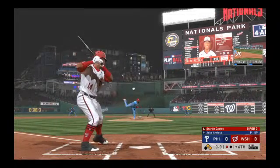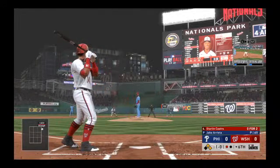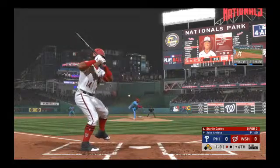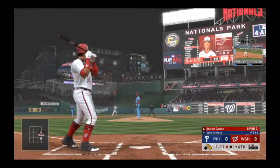Comes set. Here's the 0-0 pitch. Boy, the Nationals could use a big hit right here. They really haven't been able to do much all game long. This would be a great time to get something going. And a strike to even the count, 1-1.